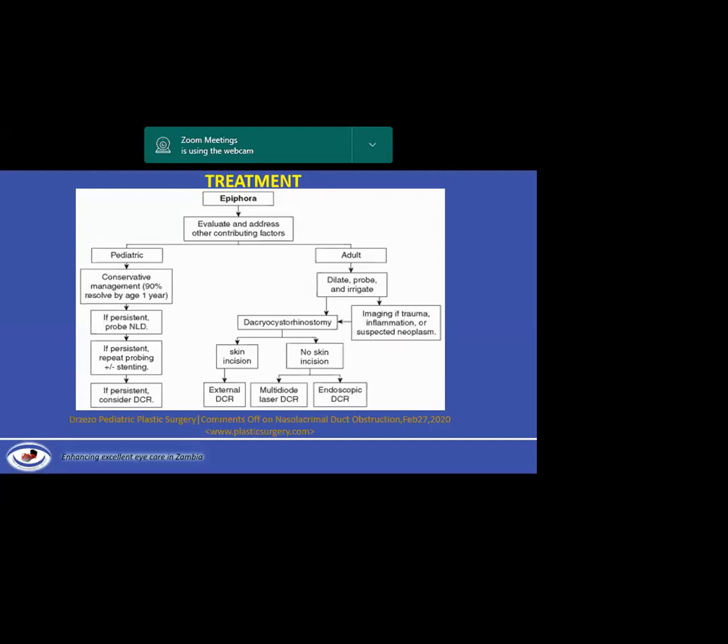But when there is a blockage in adults, you dilate and probe and irrigate, straightforward. And there we are going to go to the other management, but our concern is about the children. After this, I would like to share two small videos to show how we can undergo massage of the lacrimal sac, and also how the probing can be done.